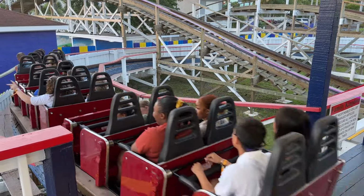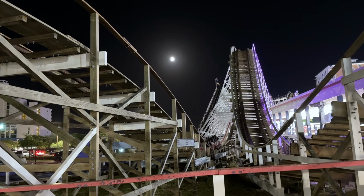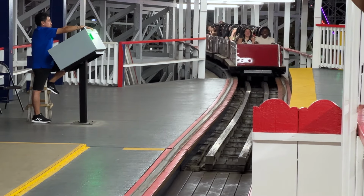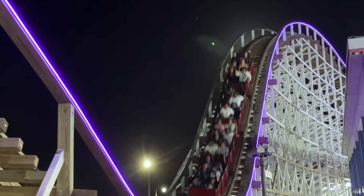Family Kingdom is already a great little park, but Swamp Fox gives it the headliner attraction that is absolutely worth visiting for, even on its own. It's got historical importance, loads of airtime, a fantastic setting, and even some laterals thrown in at the end. Swamp Fox is the complete package, and there's no doubt in my mind that it's the best coaster at Myrtle Beach.